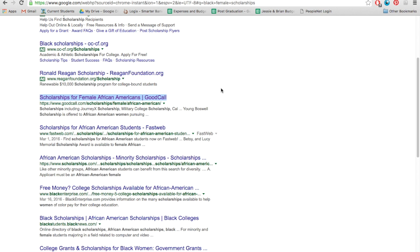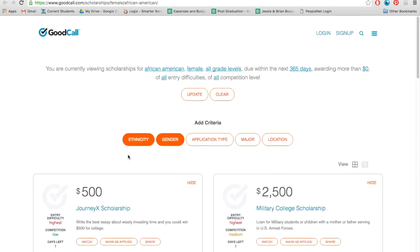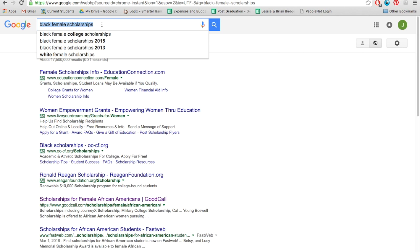So you can do 1 population, 2 populations, 3 populations, really mix them up, try different combinations, and you'll find different options. So that is kind of how you're going to use Google to look up scholarships, is you want it to be pretty specific. You want to use these specific populations. Now for some groups it's going to be a little bit more difficult, particularly white male, but that doesn't mean you're out of luck. So white men have other populations that they're still part of.